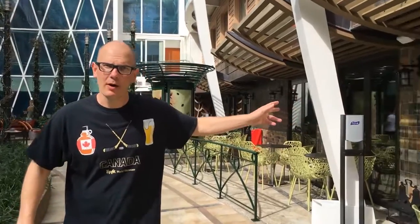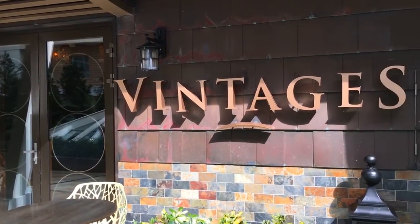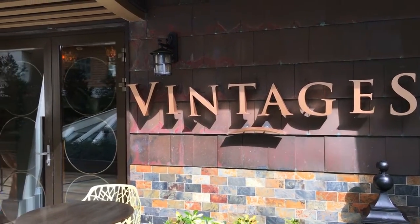Vintages. It's a wine bar. Maybe you've got a taste for wine. Maybe that's your thing. Maybe you enjoy sipping a fine glass of wine. Here you go. Maybe your thing isn't wine. Maybe your thing's spending a lot of cash. Look at the Coach store coming up around the bend. If you've got a wife or a girlfriend, skip deck 8. It's not good. Just skip deck 8. I promise you'll be happier.